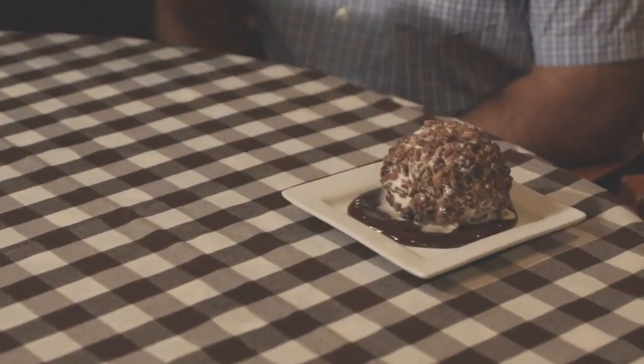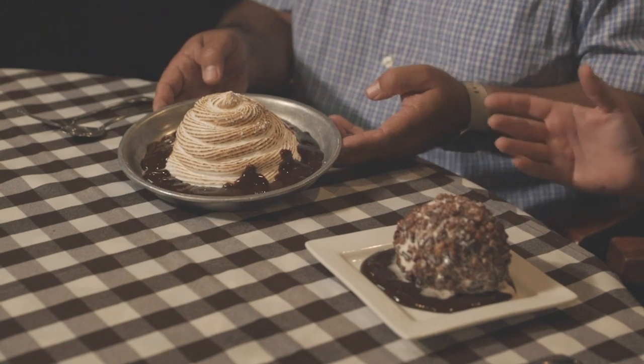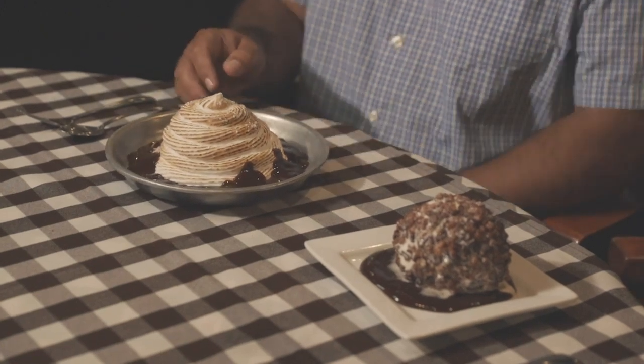Definitely want to save room for dessert here at Schulers. They're known for it. One of their most famous ones is the pecan ball, and what sets it apart are those freshly roasted sugared pecans that surround the whole outside, and then it's floating in a pool of hot fudge. Awesome. What do you have, though? You have something really special. Yeah, this is their Bake Alaska. It's complimentary if it's your birthday or anniversary. That is really cool. Thank you, Schulers.